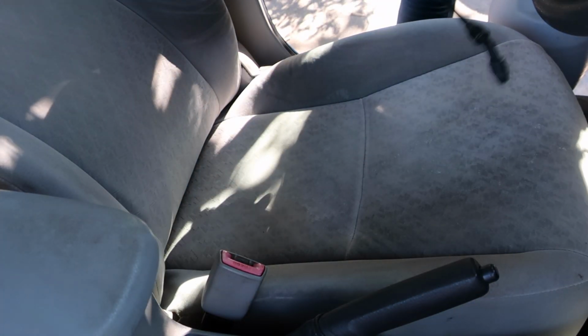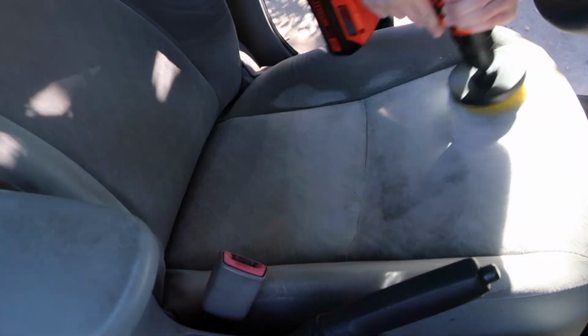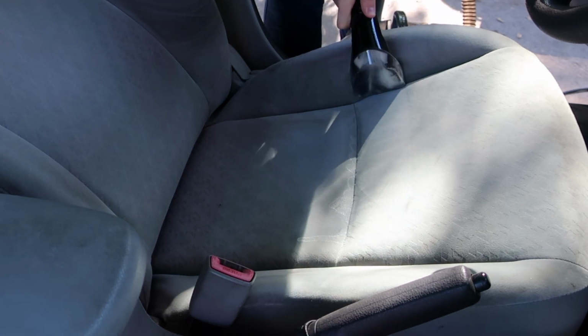Now moving to the extraction stage, I'll start with the front seat to give it the most time to dry. I'm using my Chemical Guys Lightning Fast, a drill brush, and my Bissell to get all of the dirt out of the seats and restore them to their clean state.